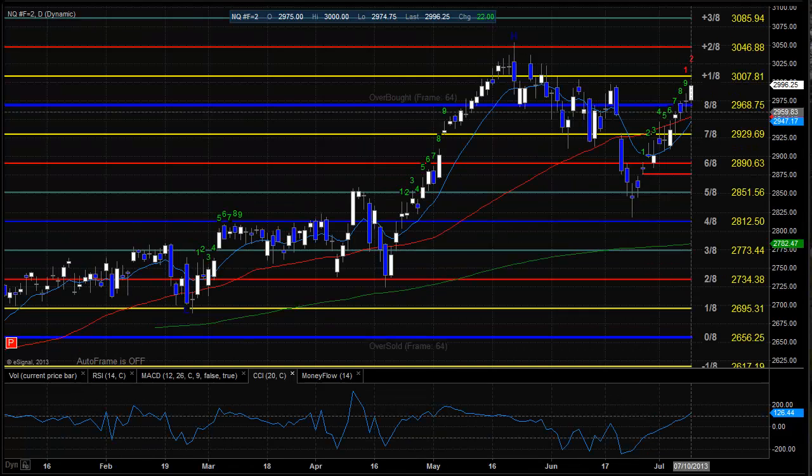Moving on to the NQs. The NQs were much stronger than the ES futures. We opened with not too much of a gap and put in what is a very rare wide range candle to the upside here in this run to the upside. We're still 9 bars to the upside.